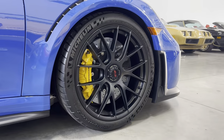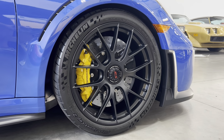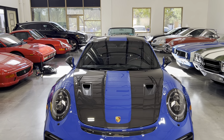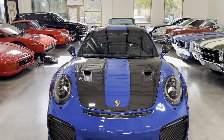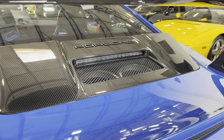Standard are massive carbon ceramic brakes on all four corners for shorter braking distances and brake durability while on track. This car has also been equipped with the extended range 23.7-gallon fuel tank and $3,500 front axle lift system to improve street driving quality of life.